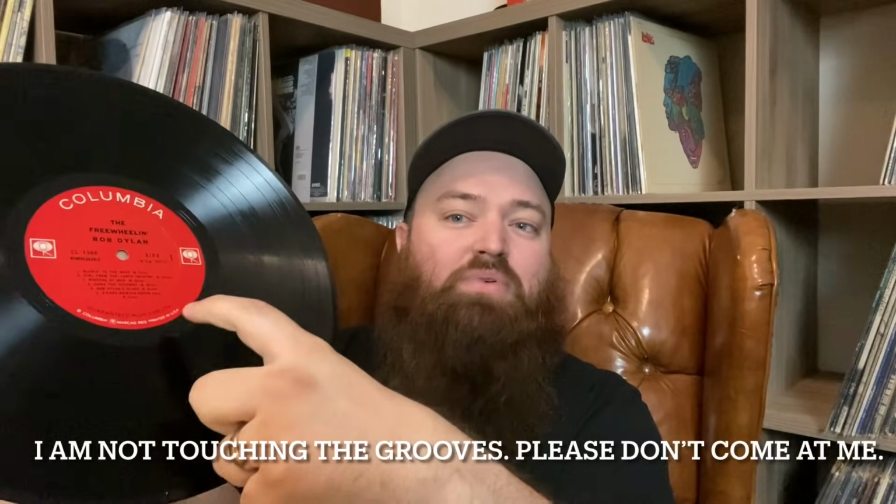So the space in between the last groove and the label, there's just an area that doesn't have anything, no grooves. That is your dead wax. And in that, you can see a little number etched in there. There's all types of stuff in this area, but this is a wealth of knowledge if you're trying to find out what pressing you have.